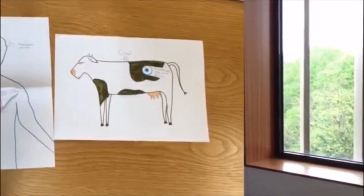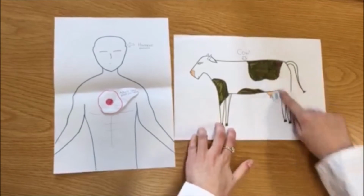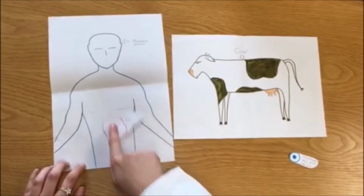So how do you create a cybrid embryo? Let me show you how. So here we have a cow and a human patient. We extract the unfertilized egg from the cow and the adult human cell from the patient.